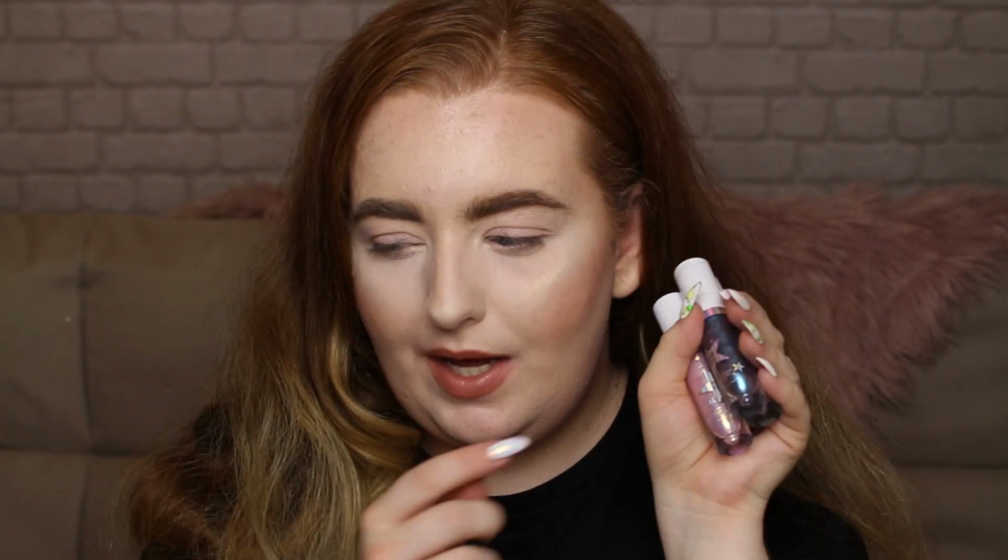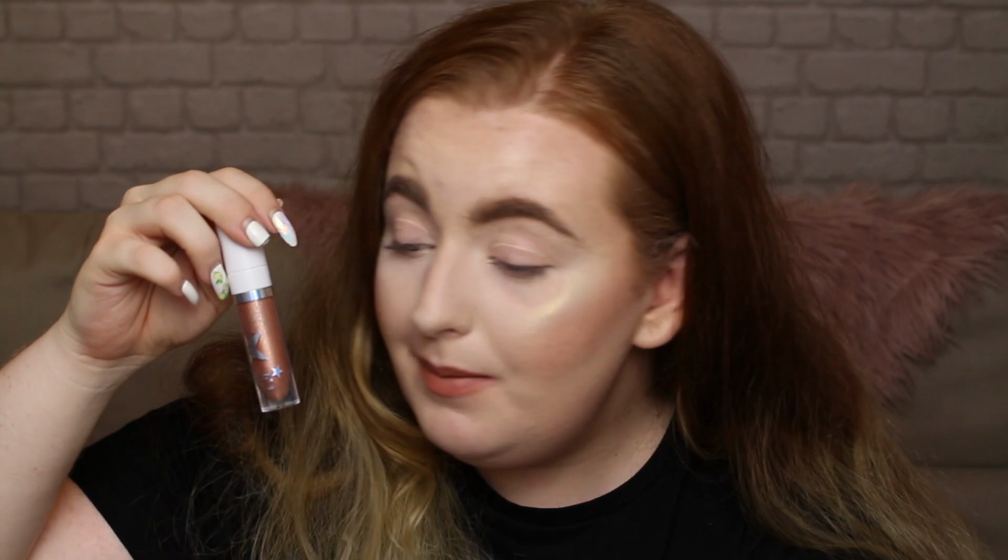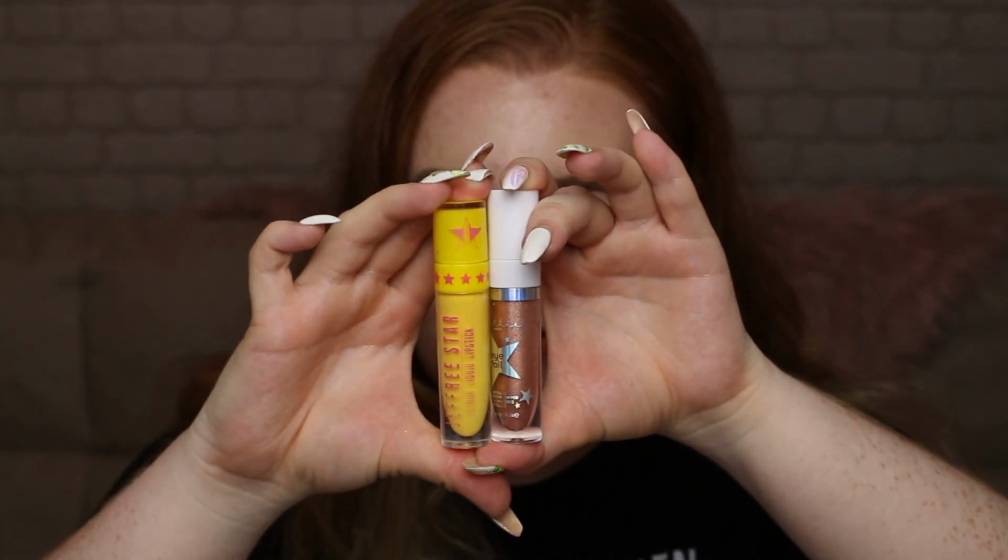I have to say as well, what packaging does this remind you of? I wonder if Jeffree Star is going to kick off over this, because this is pretty much exactly the same component as his liquid lips. His is just the top is a little bit shorter. But if you wanted to gauge the size of these, there's one against the Jeffree Star liquid lip.